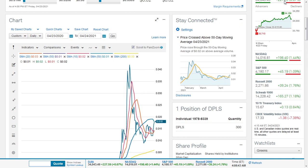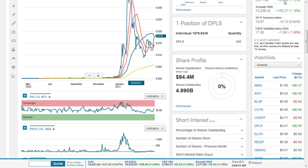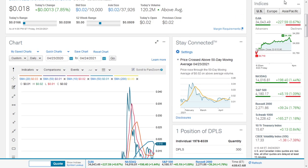We can see that the price at some point exceeded its 50-day moving average. It actually crossed that average and reached $0.02. It currently has a market cap of $84.4 million, with 4.690 billion shares outstanding.